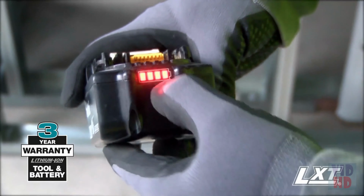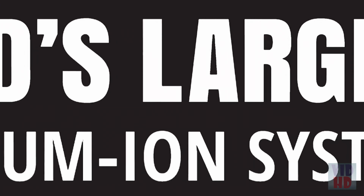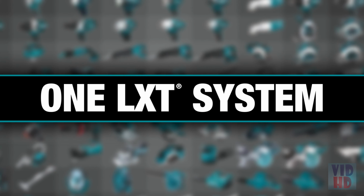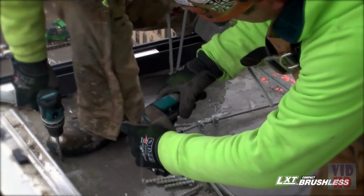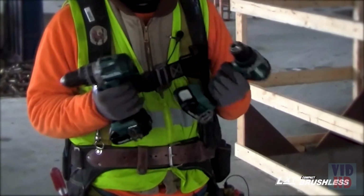Higher amp is better. 5 amp, you can go twice as long as a smaller battery, worth every dime. They're part of the Makita 18-volt series, the world's largest 18-volt lithium-ion cordless tool lineup. One LXT system compatible with over 150 solutions. Yeah, I would definitely recommend this drill to anybody that's looking for a new drill. Absolutely cordless. Anytime you could get rid of the cord and be more mobile, you're saving money and time.